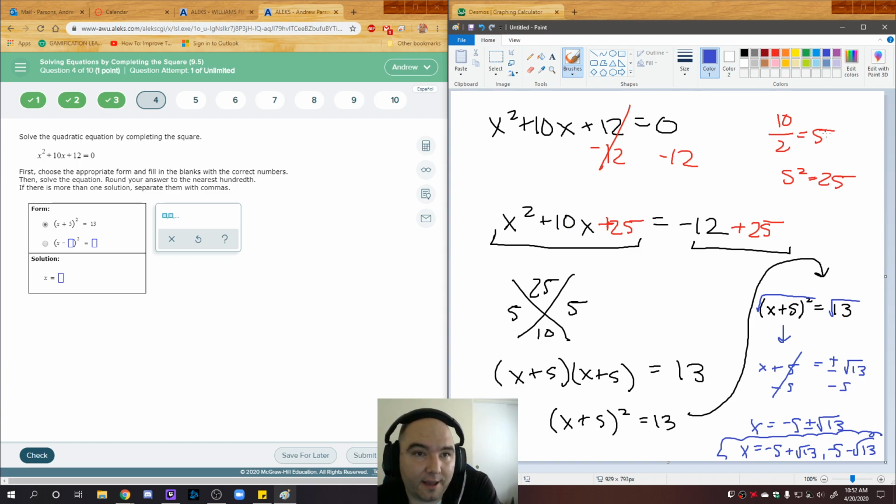So half of 10 was 5. 5 squared is 25, so therefore I put 25. But if I do it on one side, I do it on the other side. That allowed me to factor the left side, x squared plus 10x plus 25, into x plus 5 and x plus 5. But instead of writing x plus 5 and x plus 5, I wrote x plus 5 squared, because that's cleaner. And then I solved that little x plus 5 squared equals 13 mess by square rooting both sides.